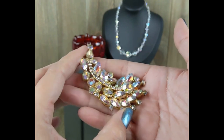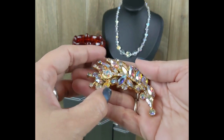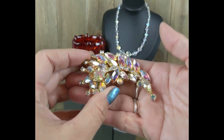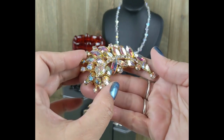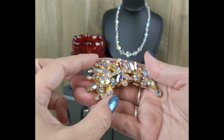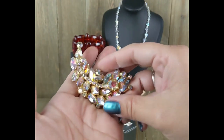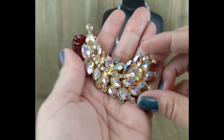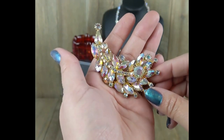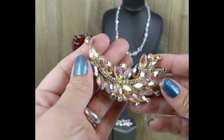So Kramer, I didn't realize this because I'm not really familiar with Kramer. I don't come across it very often. I think this is actually the second time I've come across it. Kramer uses real crystals, and I guess is well known for using really big crystals and layering them like this. So I guess Kramer has a following too. That is beautiful. I absolutely love this piece. It is gorgeous. I love the sparkle on this one. This is going into my personal collection.